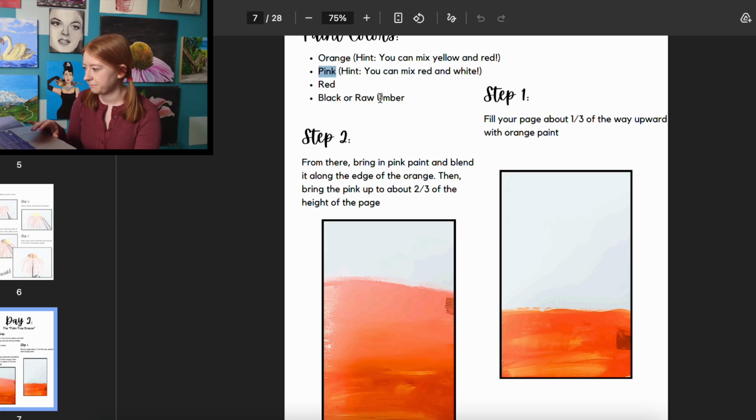Now when I say either black or raw umber, personally I like to use raw umber, and I don't like to buy black. I like to use raw umber or make my own black out of raw umber. But raw umber itself is dark enough to act as black, so whether you've got raw umber on hand or even a really dark gray or black, either one will work for just about any of these paintings.